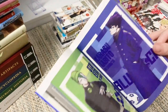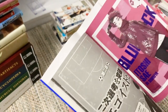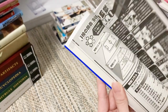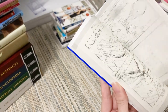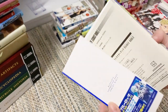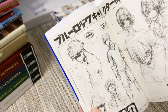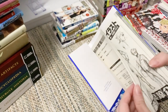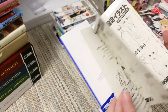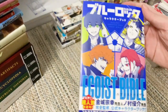So just for some of the main characters, got some little extra color pages. It's a lot of text, but then here at the end, some storyboards or some sketches, I'm not really sure. Kind of seems like, yeah, some character designs. But I just find stuff like this really interesting and fun to just kind of flip through, so. Blue Lock.